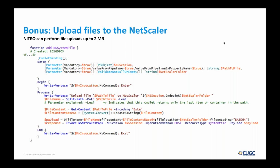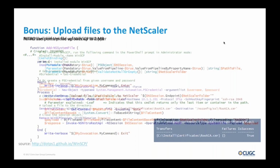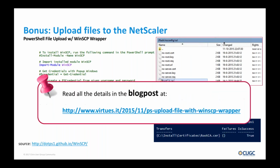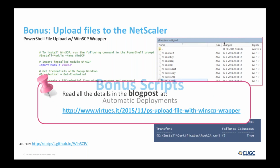And if you go to the next slide, thank you, Dave, oh, this is still explaining it, I'm sorry. Basically what I'm showing you in this slide is that you need to do base64 encoding as well to include the file in your NITRO call. But there is another option which is called the WinSCP wrapper that is available to install through PowerShell that allows you to easily select the file that you want to upload, specify that, and it basically just uploads it through the WinSCP wrapper. And this works for files larger than 2 MB in size.